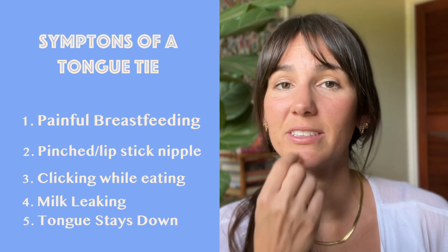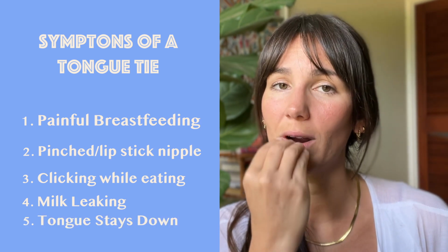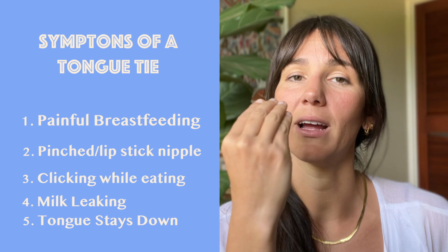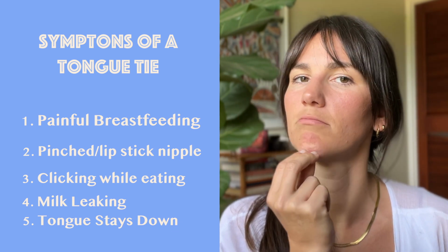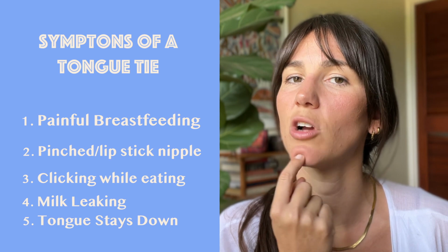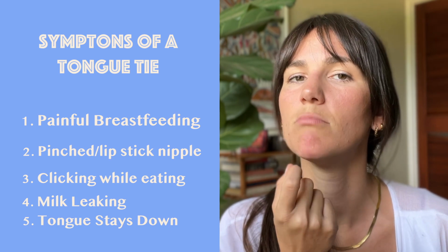When they cry, their tongue is staying down or at least lower. It's not raising all the way up. And sometimes you notice it when they're eating, their jaw kind of jerking. They're using their jaw to nurse, moving back and forth. Now, this is commonly what mummies notice when they say, I think my baby might have a tongue tie.